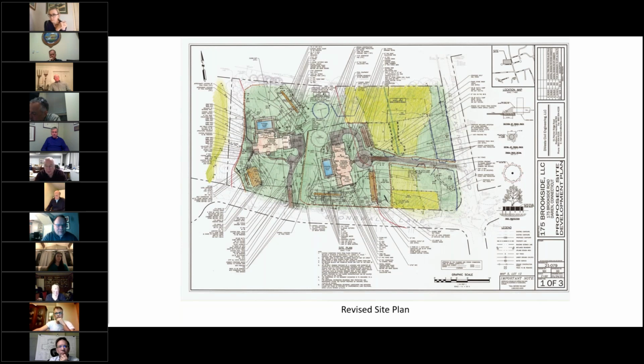We can address this with the Planning and Zoning Commission as part of the subdivision application as well. So your comment, Mr. Wright, is well taken. Thank you. Bill, anything else? No, that's it. Thanks. Michael Urban?